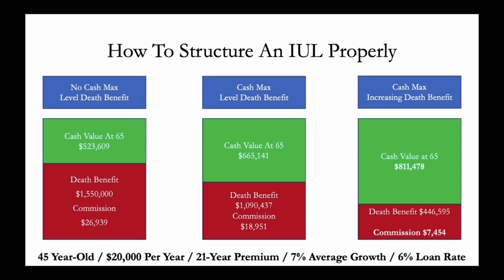Let's see what it does to your cash value. So you've gone from $523,000 to $811,000. That's almost $300,000. And again, did you put any more money into this policy? What's the only difference? Well, it's using somebody who structured it right and knows what they're doing.